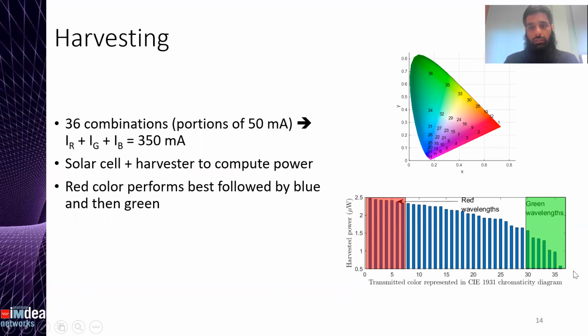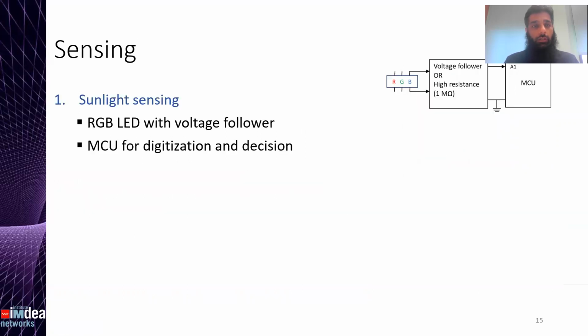And from this graph, we can see that we generated different colors to cover the whole chromaticity diagram. And then from the results, we can see that the red wavelength performs best as compared to blue and green. And the performance with illumination by the green LED is the worst.